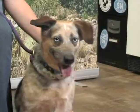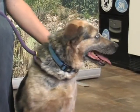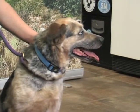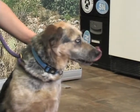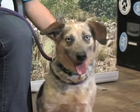This is Puff. She's an 8-year-old heeler mix female. She would do best as an only dog, but she's very, very sweet with people, and she is a little shy at first, but once she warms up to you, she is a great companion. So again, visit Puff today. She is an 8-year-old heeler mix female.